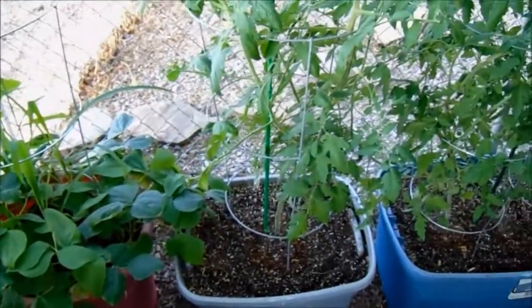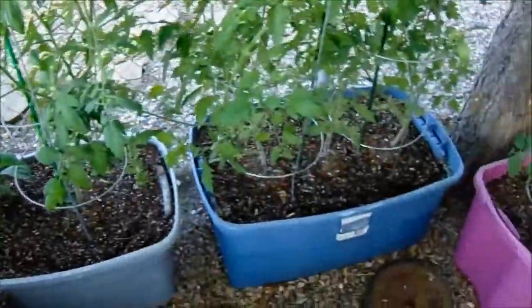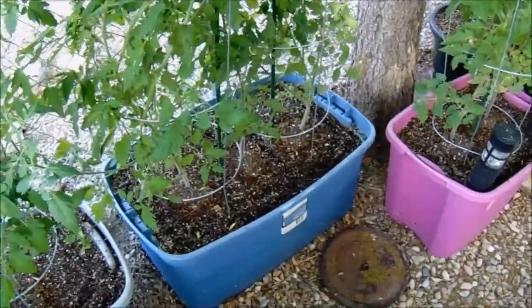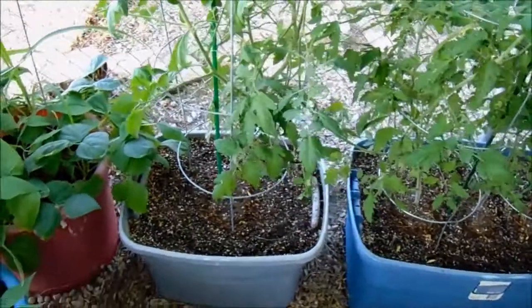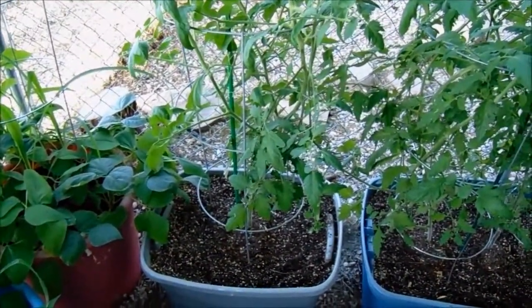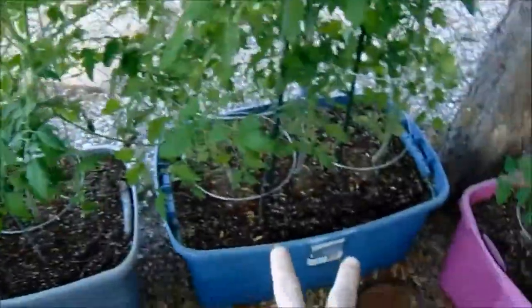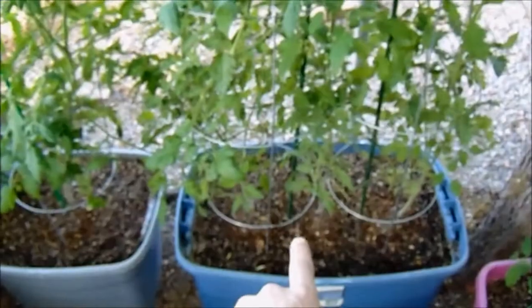Okay, and a rundown of the tomatoes. This end one here is one Paul Robeson right here. All of our tomatoes and peppers are flowering and trying to produce. Some of them were trying to set back a little bit, but the tomatoes and everything else is really starting to go. But this is the Paul Robeson. This is two black cherry tomatoes and one atomic grape.